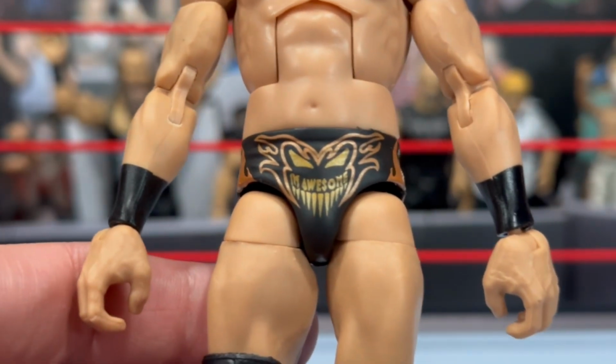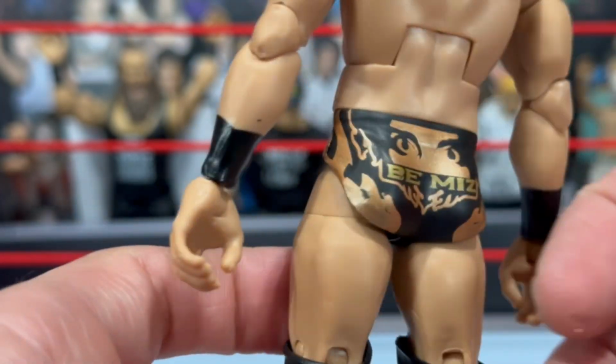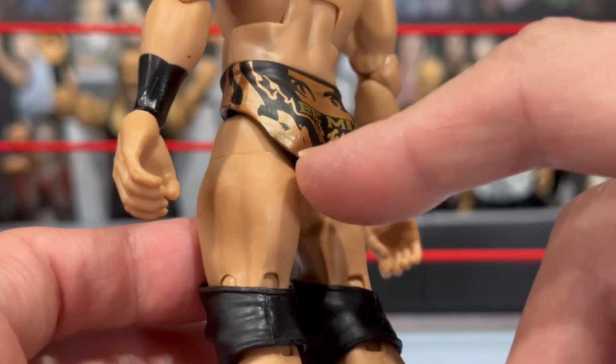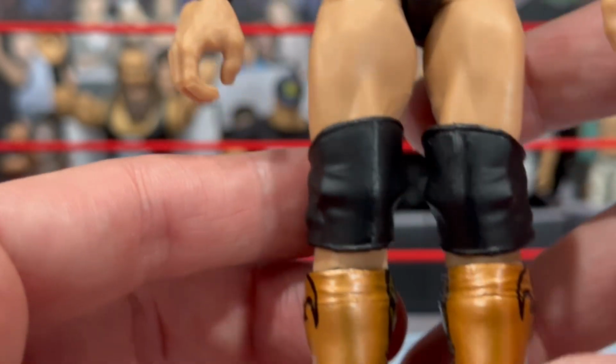Can see his trunks look pretty good. It's awesome. And this was a darker, brownish color. This looks more like a copper kind of finish to it. Looks really nice. I do like how it has B-Miz. A little bit of some scratch paint off here, but I like the look of it. Much more of an upgrade than the original figure.